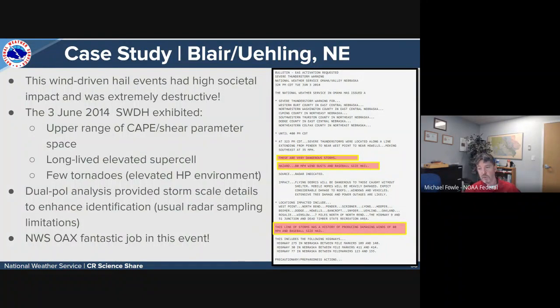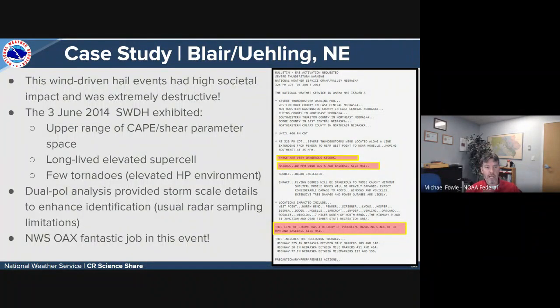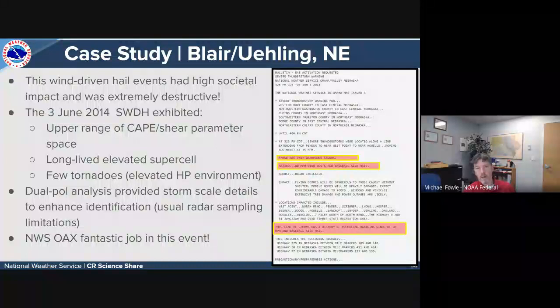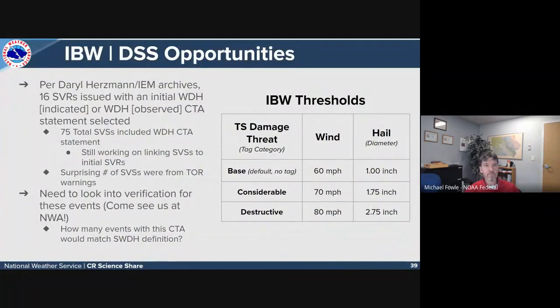The dual-pol analysis was clearly helpful in discerning some of the storm-scale details to help identify some of those key features for wind-driven hail. And I'll give kudos to the Omaha office. They did a fantastic job. Again, this was pre-WIA, of course. This is 2014. They had 80-mile-an-hour gusts and baseball-sized hail, which was what was being reported. So not a surprise that you're getting such destruction. In today's world, this would have been a WIA, but in those days, of course, it was not.